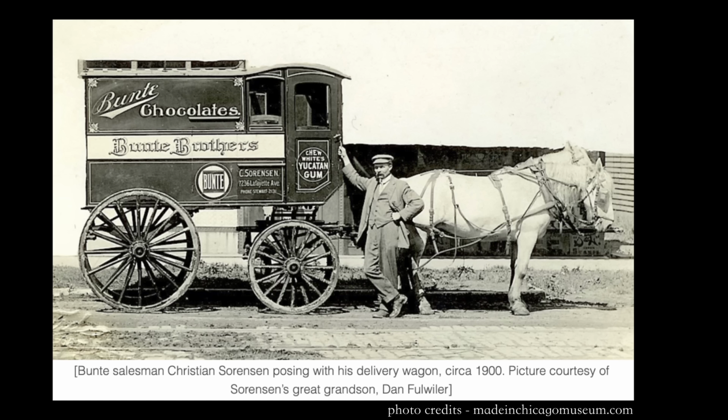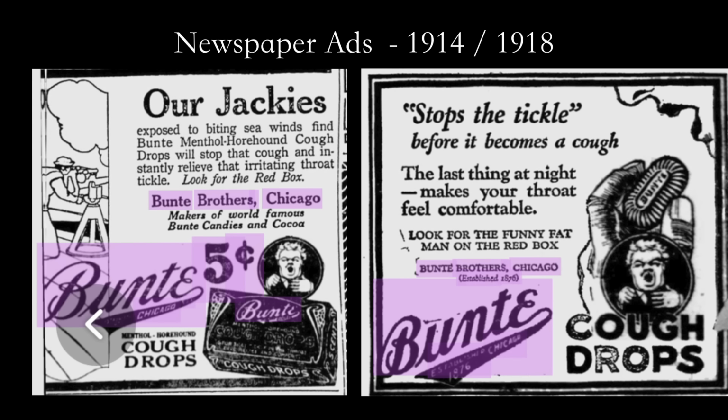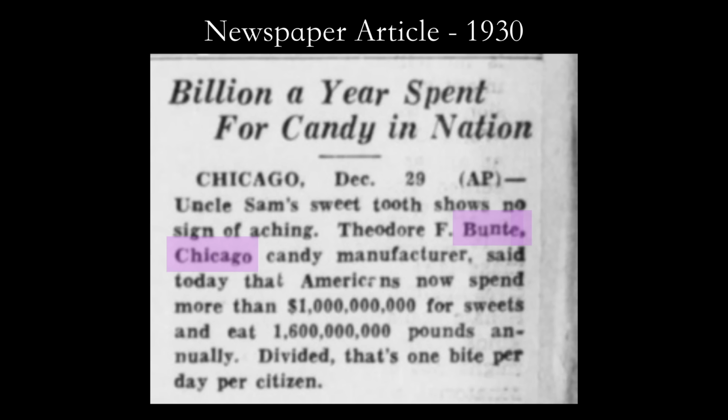And Bunte was responsible for creating the nation's first chocolate-covered candy bar, and they made a variety of sugar-coated sweets, chocolate-covered sweets, and also cough sweets, I've discovered, because I was searching through the newspaper archives and found some really cool ads, which I'm going to show you here. And I also found an interesting article from 1930, which told of the amount of money which the USA spent on confectionery. So thank you very much again, Nathan, for gifting me this jar. It's so nice to have a piece of local history as a souvenir of my visit to Chicago.